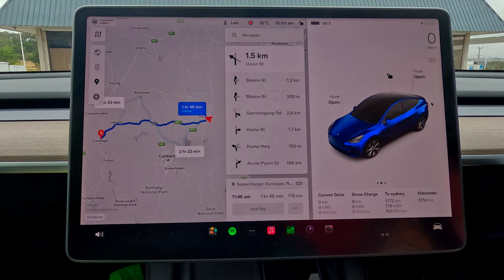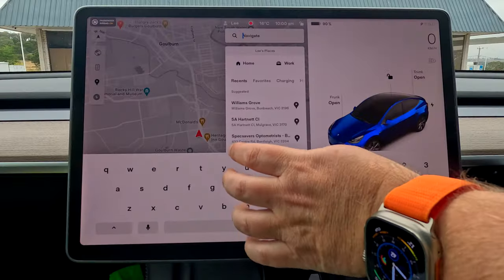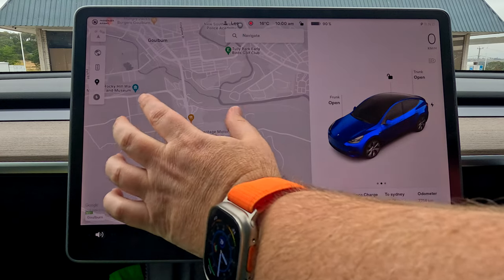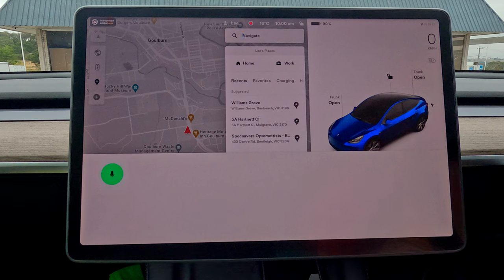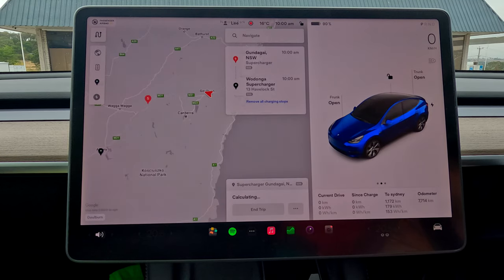So calculating, Gundagai, it is an hour and 46 minutes and it's pretty good. We'll get there with 50. You know what? Just for jollies, let's check the Wodonga Supercharger. Navigate to the Wodonga Supercharger, please. Nah, it's telling us to stop at Gundagai anyway. So we're not going to have to charge for long. But yeah, we do have to go to Gundagai. So let's go to Supercharger Gundagai, and we'll use the ChargeFox ones there. Cool. Let's head out.